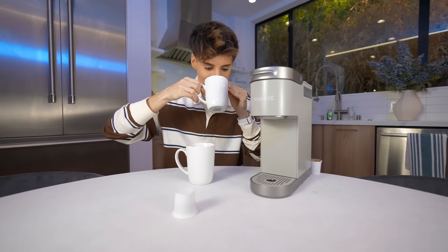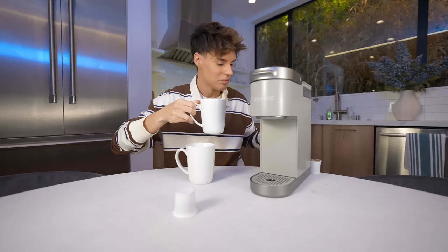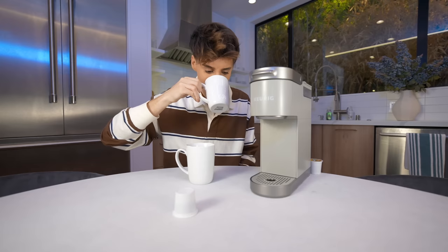It needs a little bit more sweetener. I'm not used to this much of a dark roast. Where was this roasted? A black hole? That is a delicious coffee.